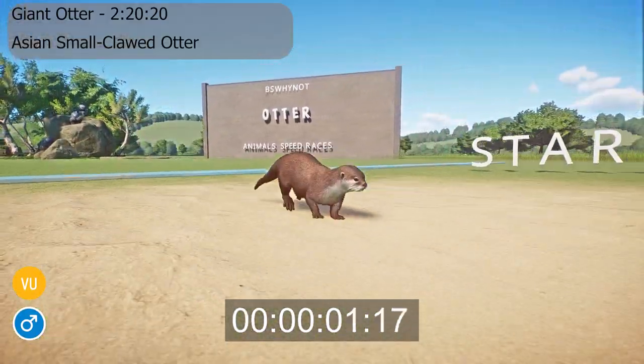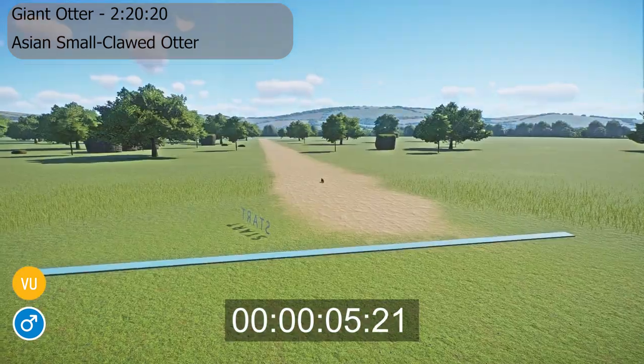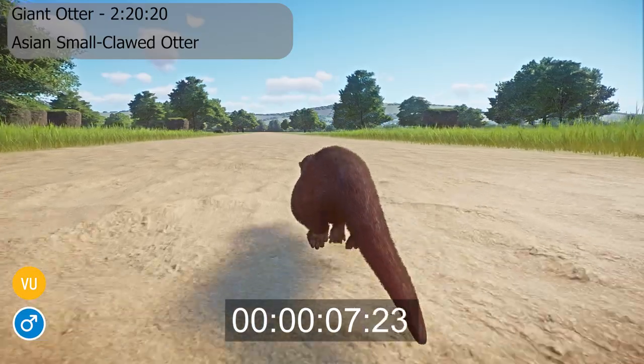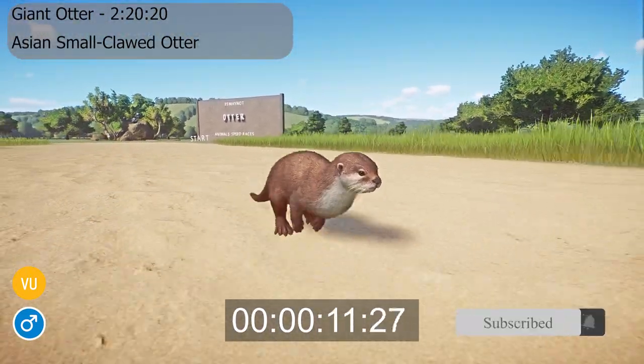Native to the rivers and streams of Central and Southeast Asia, the Asian small-clawed otter, or Aonyx cinereus, is the smallest otter species in the world. Its sleek body is covered in brown fur, with a white belly and throat.